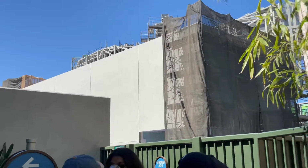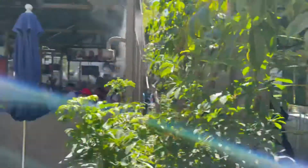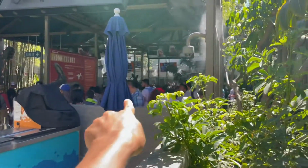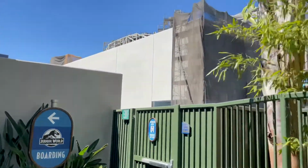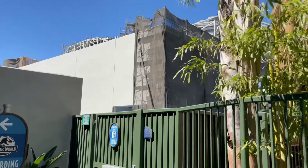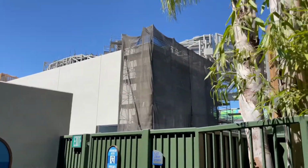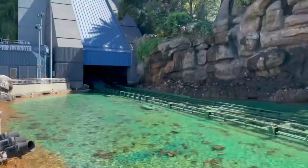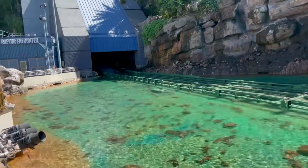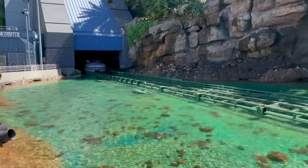We'll see. On a side note, Jurassic World is probably a 10-minute wait right now. It is a Saturday, but I mean the entrance is right there. The line starts right here. So definitely come during school days, or school weekends it seems, because it is not too bad for Jurassic World today. Let's take a quick Jurassic World break. But it's so nice to just watch this.